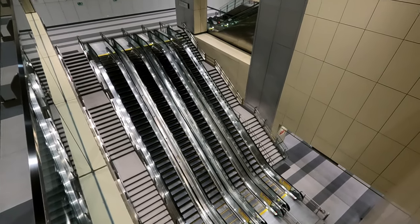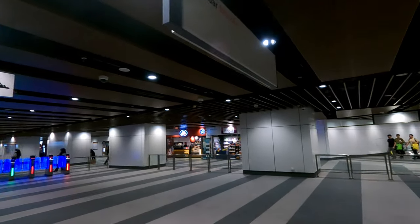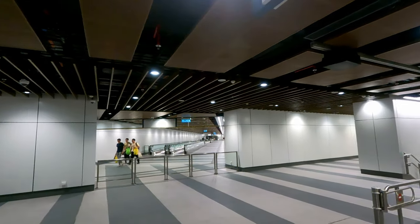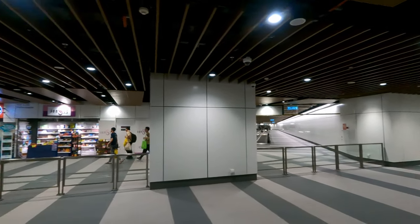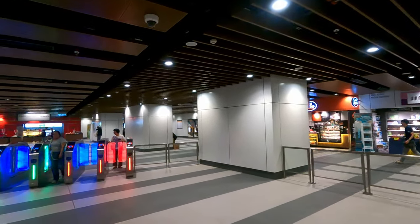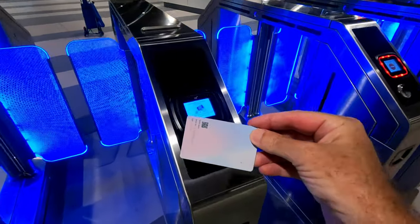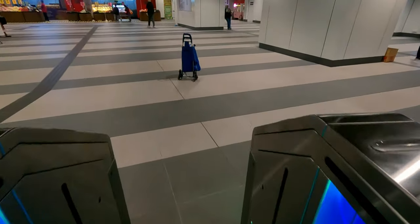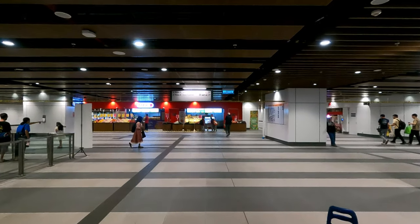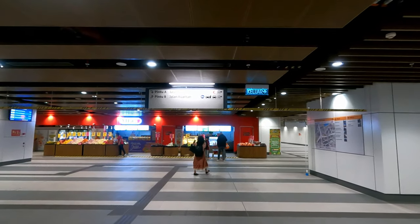Four escalators side by side. So that is the exit to, that's exit A, Jalan Utama Hospital. No power in the verse can stop me exiting. No power in the verse can stop me. There we go, look at that. Beautiful. So I think this is a Google Maps checking time. Figure out where to go.